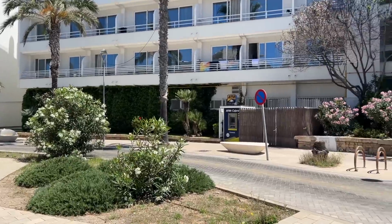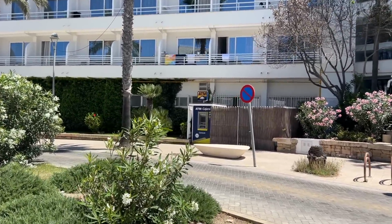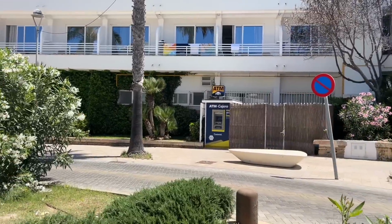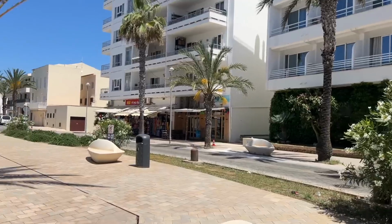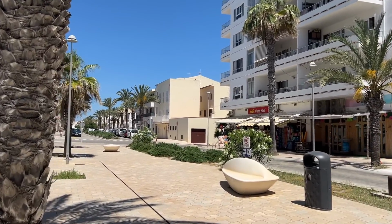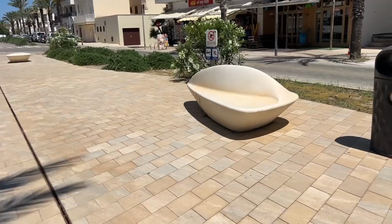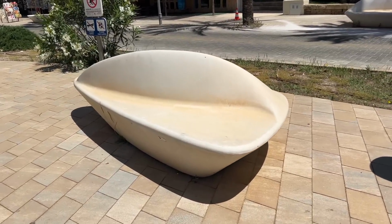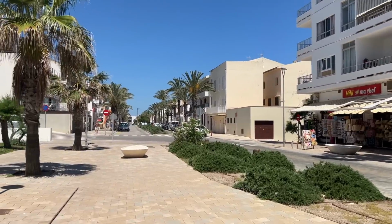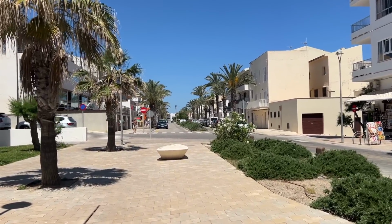Got plenty of cash points around the resort here. Just watch out though, they do charge a hefty commission, these blue cash points, these Euronet cash points. Just issue a quick warning there, it's going to cost you in the region of around €7 to €8 to take out money from there. But all the way along Son Baulo as well, look, you've got these nice benches in place as well. Take the weight off your feet, which is really nice to see.